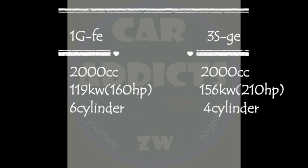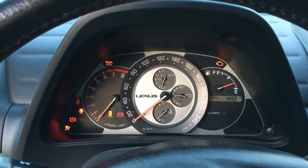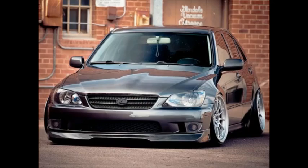The 1G-FE is also found on the Toyota Chaser and Toyota Mark II. It has 119 kilowatts from a 2-liter 6-cylinder engine, which is very good power from a naturally aspirated engine, and the 2-liter 3S-GE outputs 156 kilowatts from a 4-cylinder engine, which is very impressive. Most people wonder why the 4-cylinder has more power. It's because of many reasons, but I will just say three.